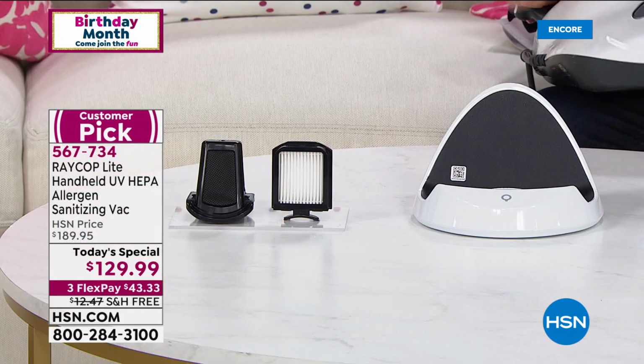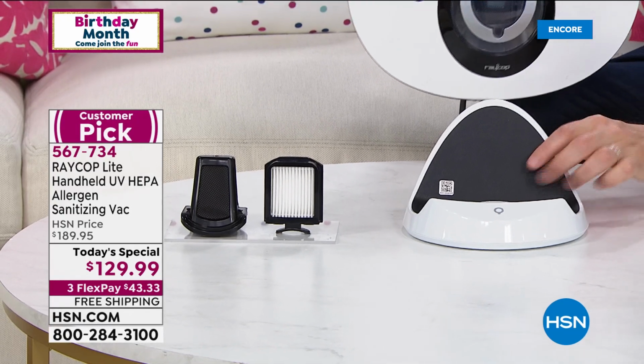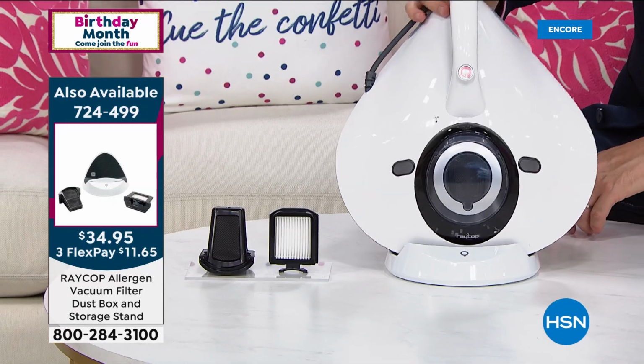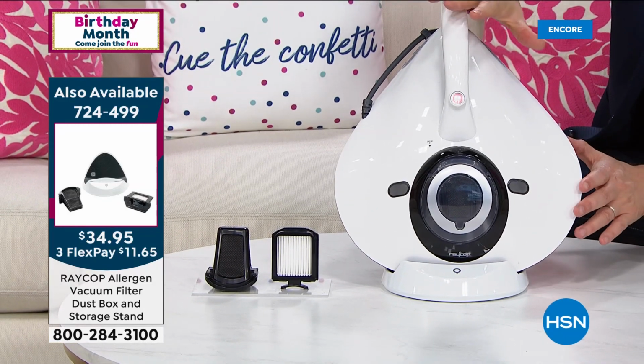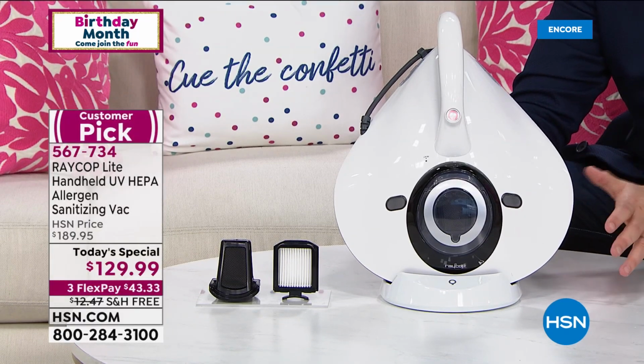First of all, Alexandra just showed you. I just want to reiterate, because you'll perhaps be the only one to see this today. They brought in for the first time ever an extra filter, dust cup and stand. Now the filter lasts about a year or so, so it's good to replace it. I love this stand. The reason why it's good is it's a place to keep it, a place where it's easily accessible. It's only $34.95.